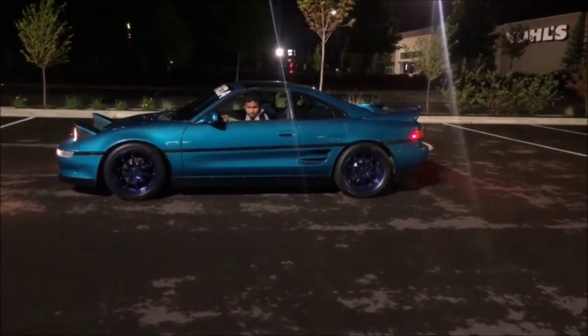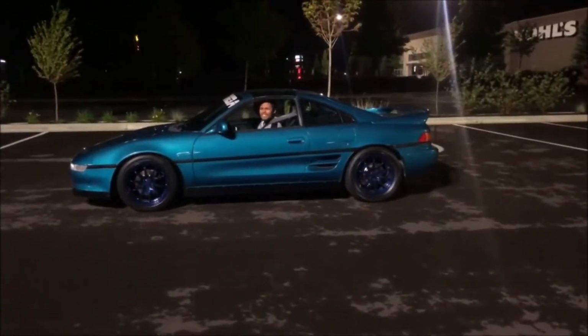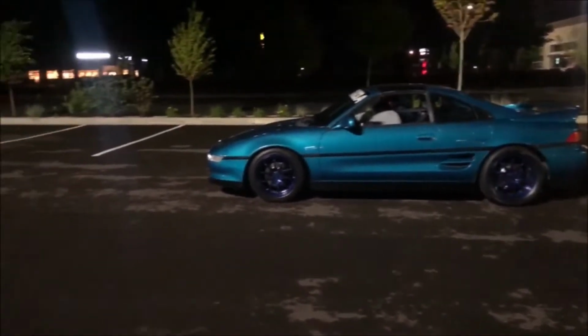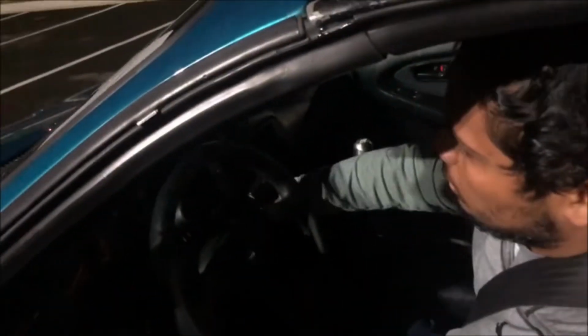Was overheating. Sits for 10 minutes and overheats. Now the key's locked. What is this? What do you mean the key's locked? The key's not starting the car now. There's a special way to start it? Guess I just record your misery here. Yeah, I'm really pissed about this actually.